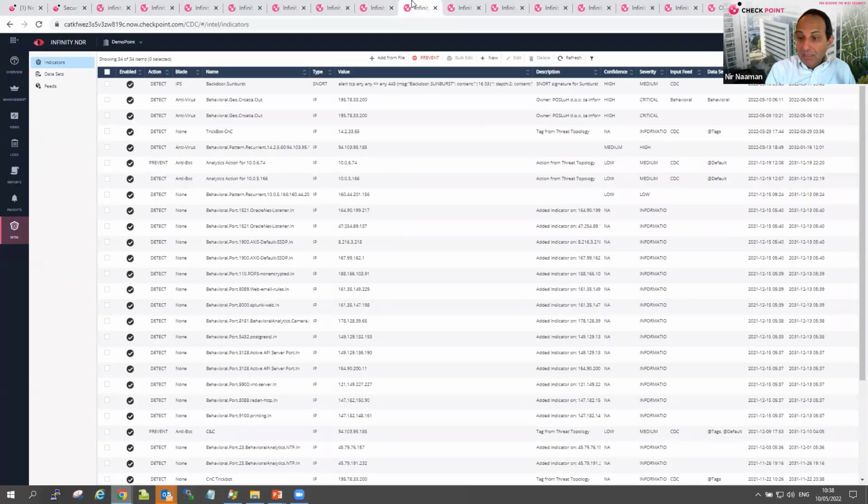So on to the last component of Infinity NDR, the R part, the response. And as I mentioned, we implemented a fully featured threat intelligence management platform inside NDR that is tightly integrated with the analytics components. And there are 3 parts to this platform. Indicators is the database. So you have your own database of threat indicators of different types.